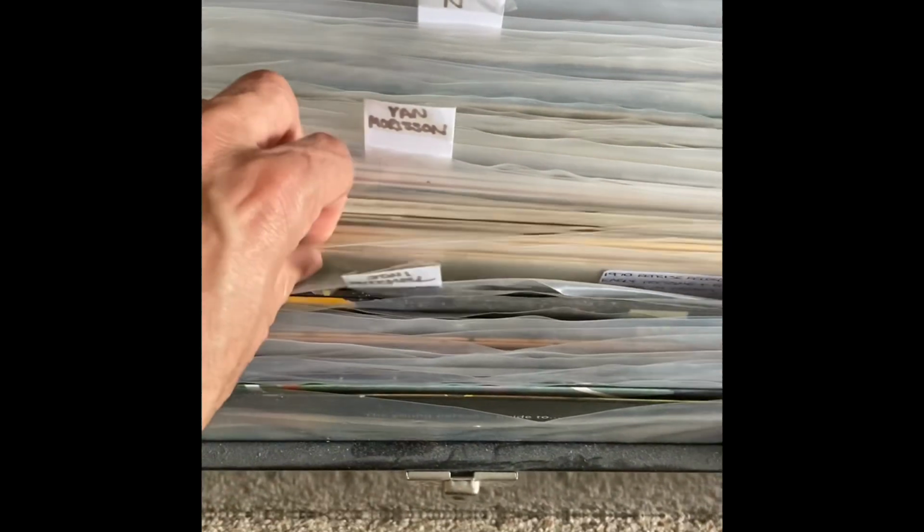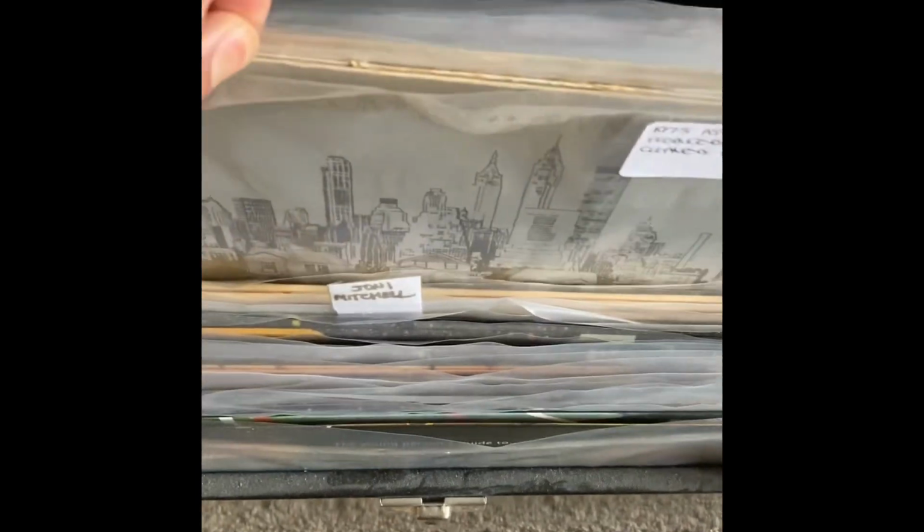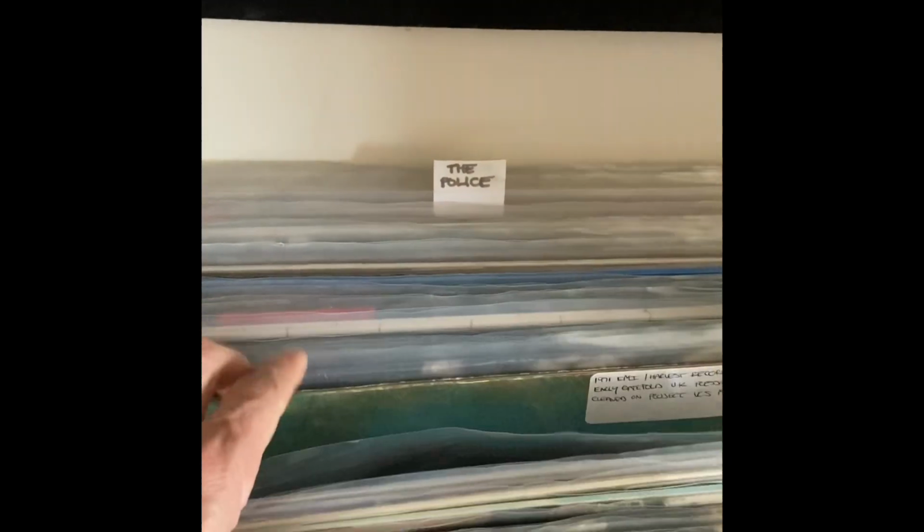This is the Joni Mitchell collection. She has her own section. Then a pretty hefty Van Morrison collection there. Pink Floyd, probably one of my favorite bands, if not the favorite. Lots of Pink Floyd stuff there. Various pressings, The Police, and then I'm also a huge Prince fan, so that is a big collection of Prince stuff in that section. Some Radiohead.